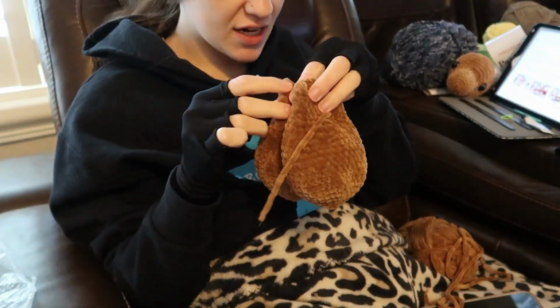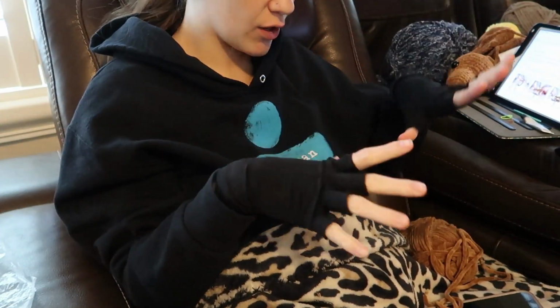Alright, and now I have both ears done, so now I'm going to be working on the neck, which works into the body.